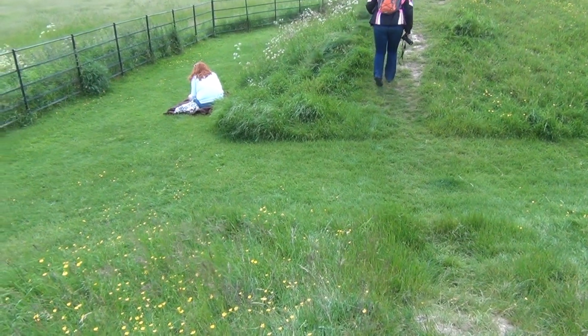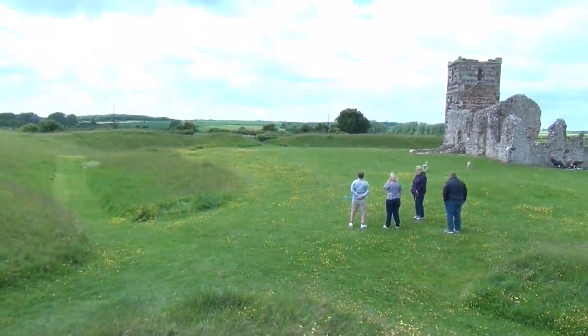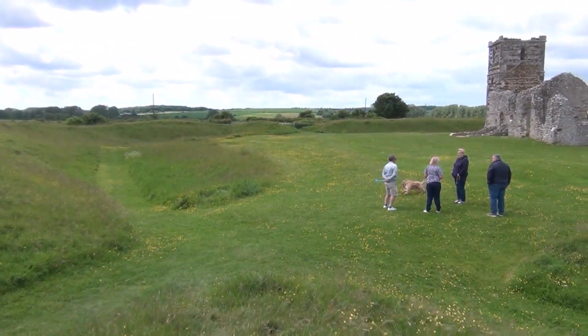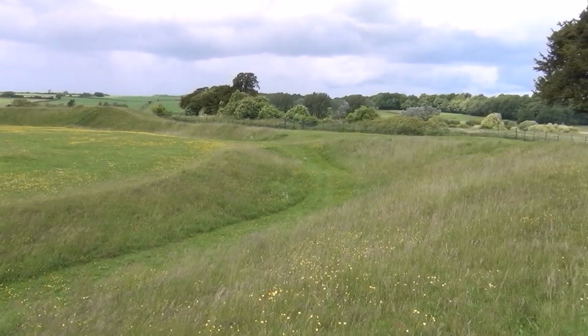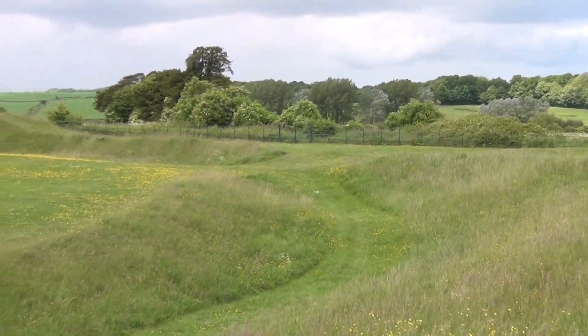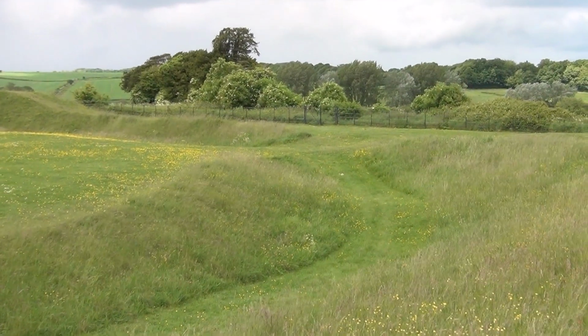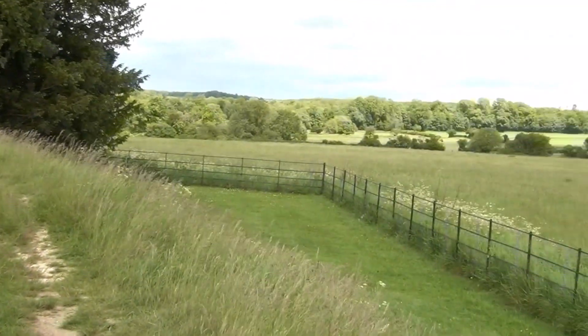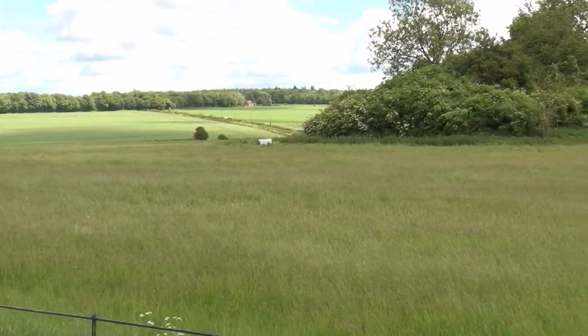And this is what looks like one of three entranceways. This one leading in there. There's one that we came in further over that way, and another one over here. How original these are, I mean, it's hard to tell. I don't think there's been a great deal of excavation done on this site, which is a hell of a shame. So I would certainly like to know more about it. It is beautiful, isn't it?